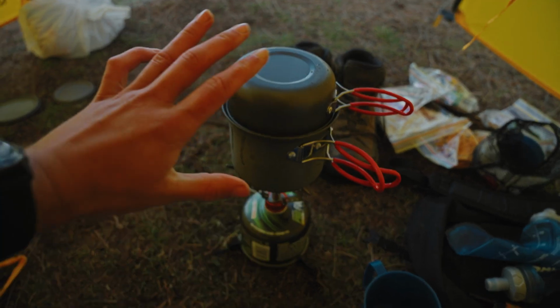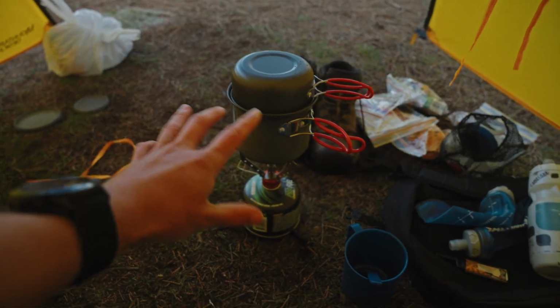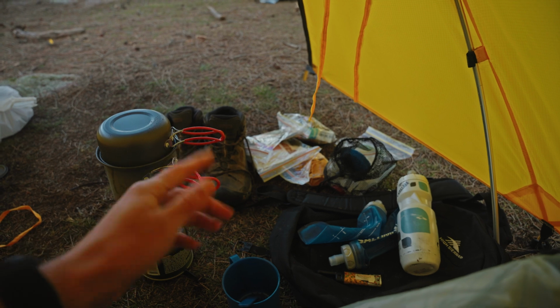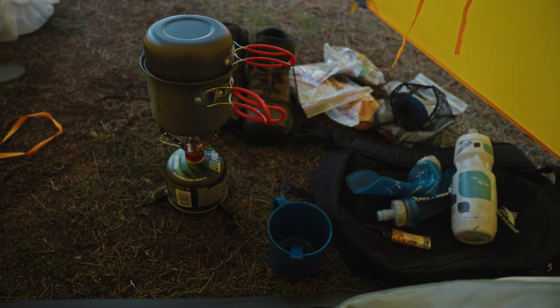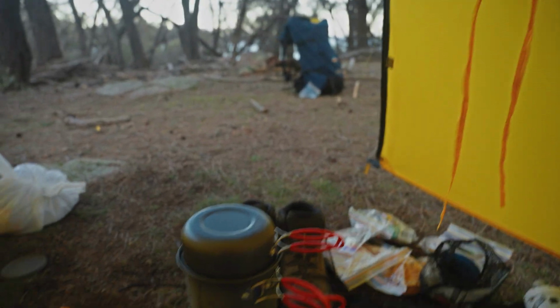All right, so this morning we have got some water boiling because we want to have some coffee and we also want to have some porridge. So got my cup ready. Calvin has gone to get his cup all sorted. It was a rough night's sleep. I haven't been camping in a little while. My body isn't used to it, but the ground was so much nicer than the other camping spot we had. So so glad for the move.